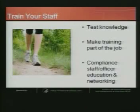It's certainly more engaging than perhaps the PowerPoint presentation that I'm giving you right now, or that a lot of training tends to be. But this is a way to, as I said, think creatively about how to incorporate the training into your organization and get people to participate in it.